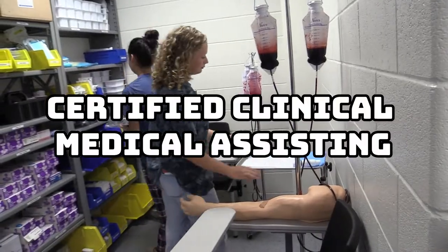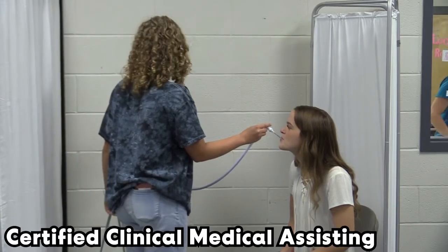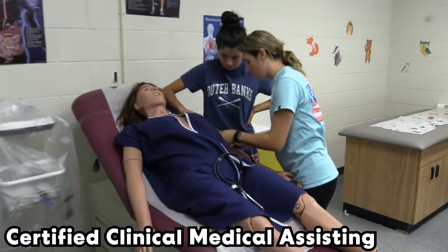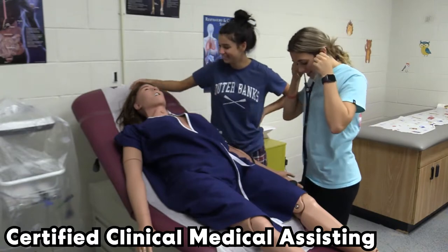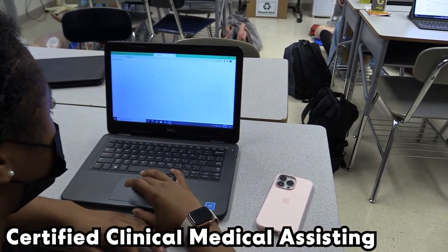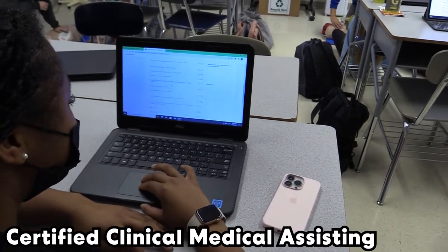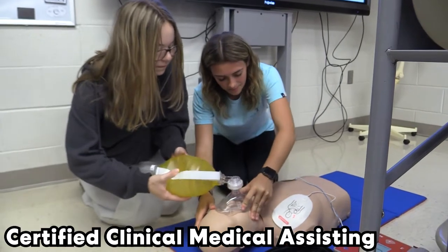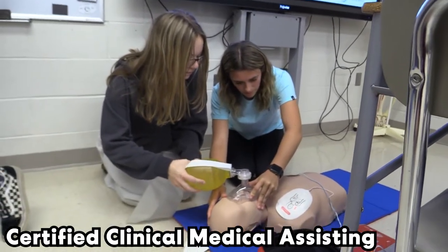Certified Clinical Medical Assisting. Students in this program explore and prepare to work in a variety of health occupational areas, using project and problem-based learning experiences and classroom or lab instruction. After completing this course, students are eligible to take the National Health Career Association's certification exam for Certified Clinical Medical Assisting. Medical assistants work alongside physicians in medical offices and clinics. They are also cross-trained to perform administrative and clinical duties.